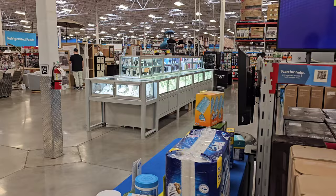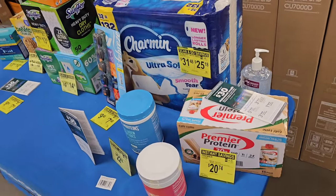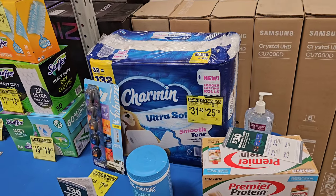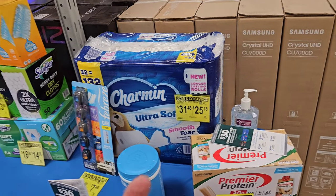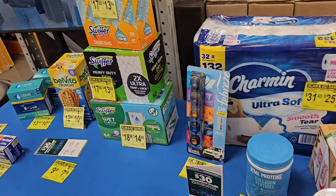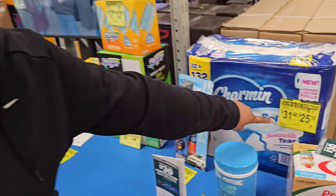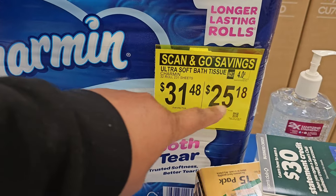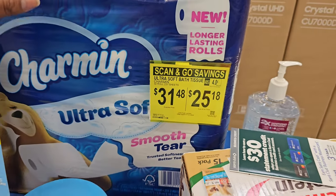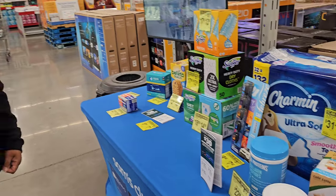When you first come in, they show you some deals as soon as you come in Sam's Club. These are scan and go. So if you have the scan and go, which we do, they're saying you're going to save money. Yep. This looks good. Blueberry Bevita. But look at this. We don't use Charmin, but instead of paying $31.48, you're going to only pay $25.18 for this if you scan it instead of going through the register. Yeah, that's pretty cool, huh?